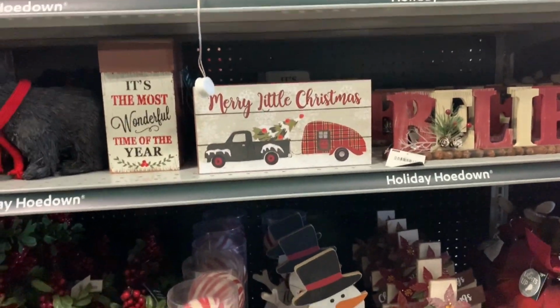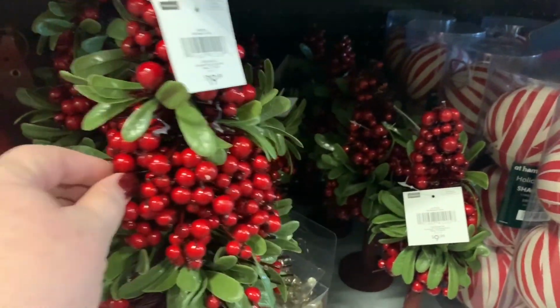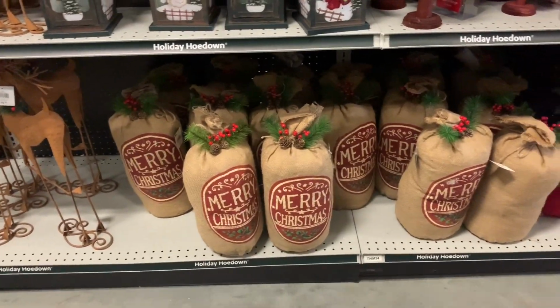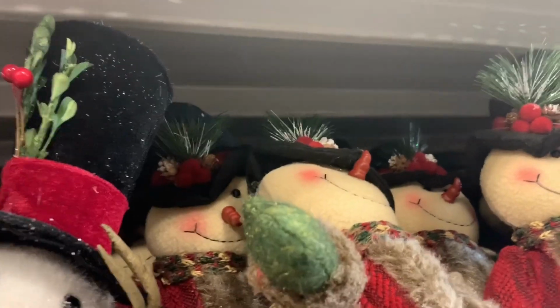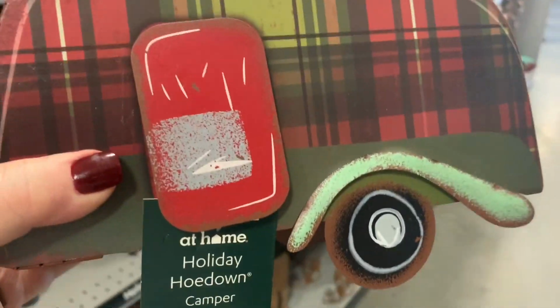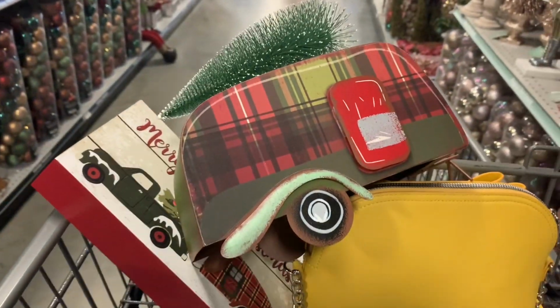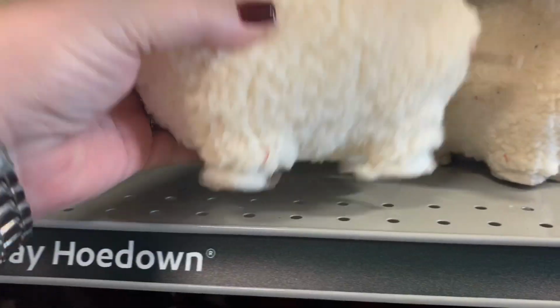Well, and there's that. I took it off the top shelf. Oh, the little berry trees are really cute. I do like this style a lot. That's really cute. I think they've got those at Walmart. Y'all are like, Suzanne, seriously, do you need more Christmas? No, I don't need it. I love campers. So cute. Do I need it? No. I love him.